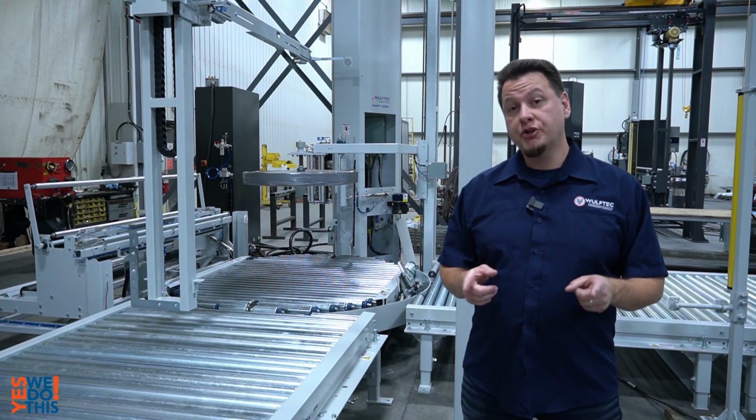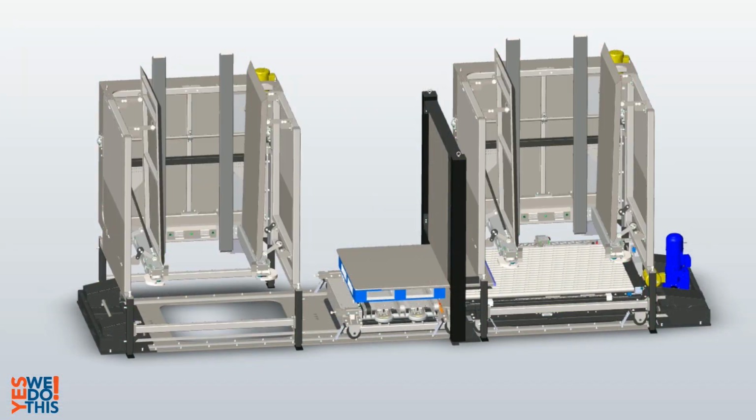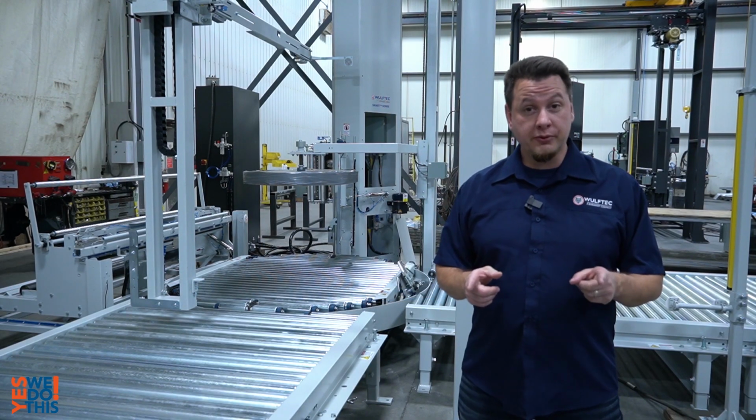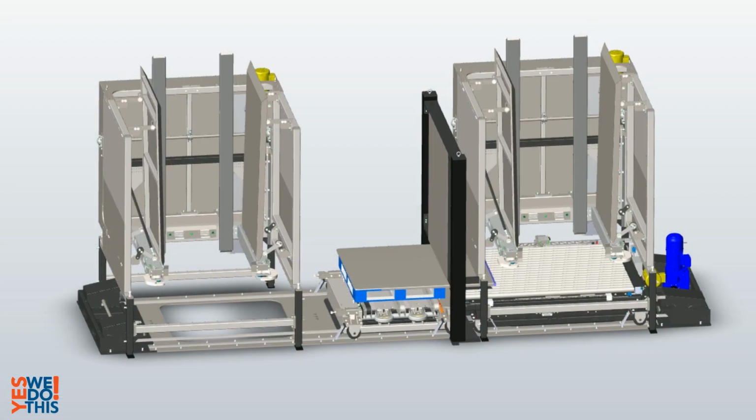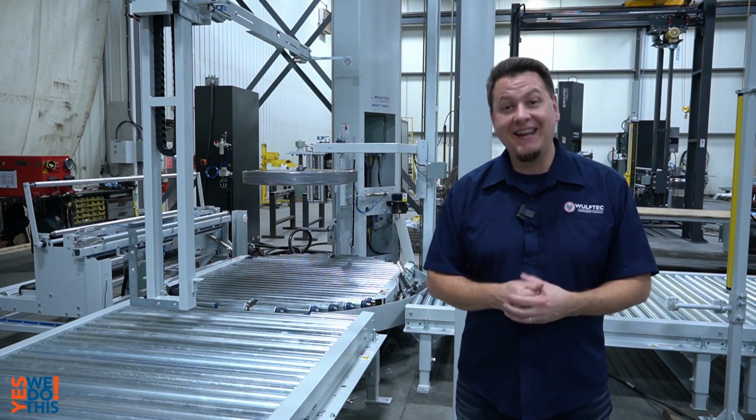For the pallet exchanging station, we started with a pallet dispenser, a pallet stacker, and added a load retaining wall. A special shuttle system was also designed to complete the pallet changeover action. Here's a montage of the machine in action.